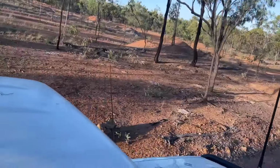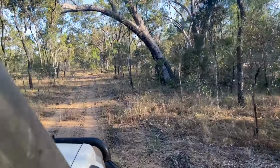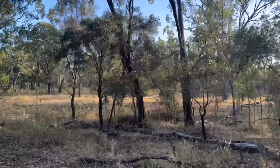I just got a call from the next door neighbour. It's property 3, another great young country lad, and he said they've been seeing quite a few dogs there too. So they said if you want to come in through the far end of the property and set some traps there, get into it. So we've got a lot of area. This next block is huge, it's massive.